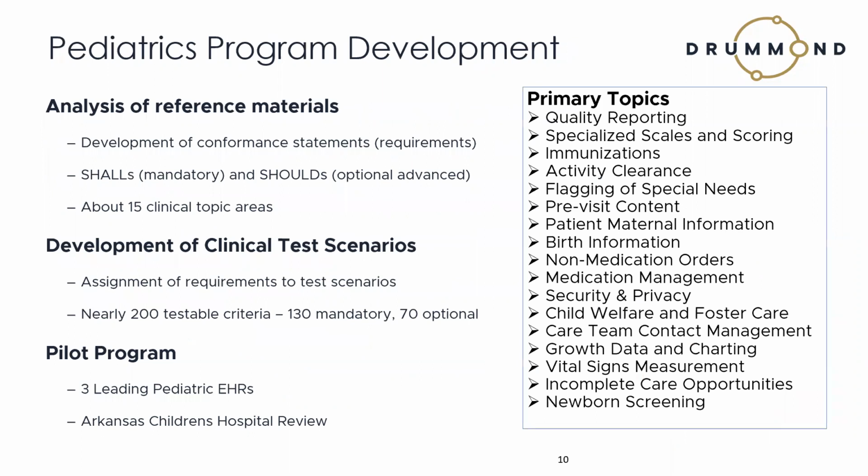So in our analysis process with the advisory panel, as I mentioned, we developed a set of conformance statements across about 15 or so key pediatric topical categories that you can see there on the right. I'm not going to read through all of them, but these are key areas that a pediatric EHR should address functionality for. My colleague Todd is going to go a little deeper in a few minutes with this, but the result was about 200 testable pediatric criteria that we came up with.